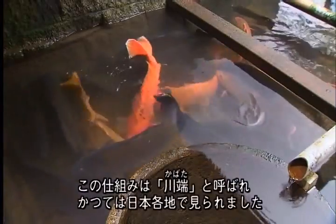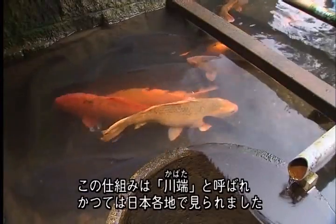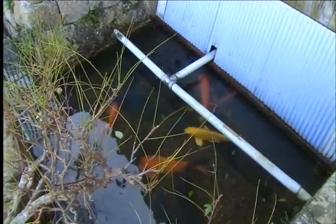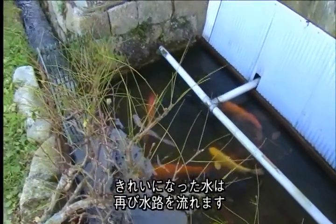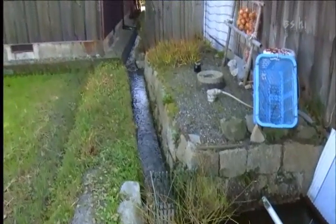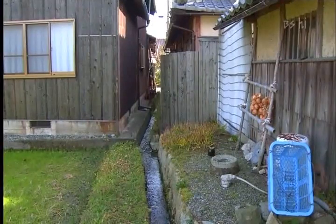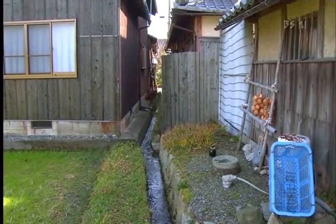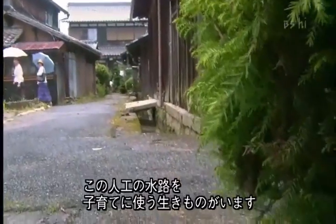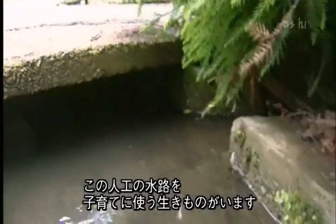This traditional arrangement is called the riverside method. It's used all over Japan. Cleaned up by the carp, the tank water eventually rejoins the channel. For some wildlife, the man-made creek provides an ideal place to raise young.